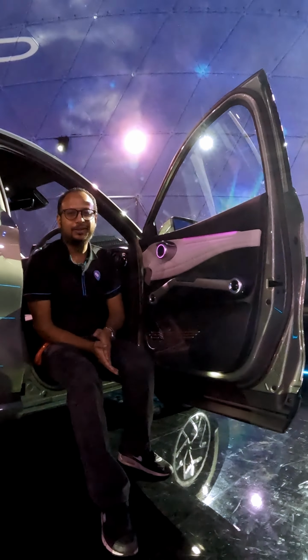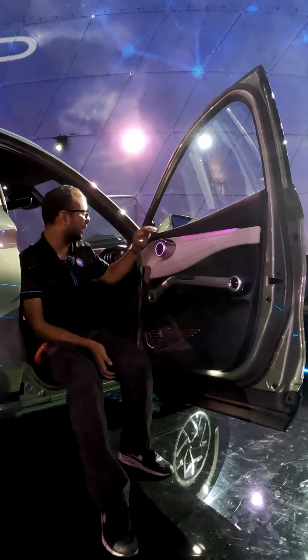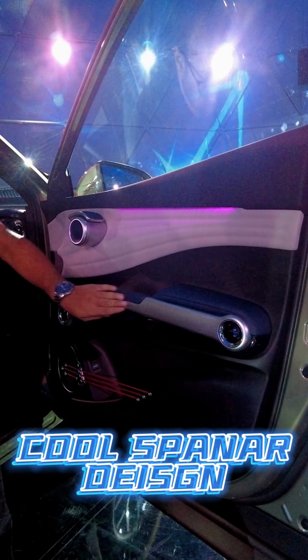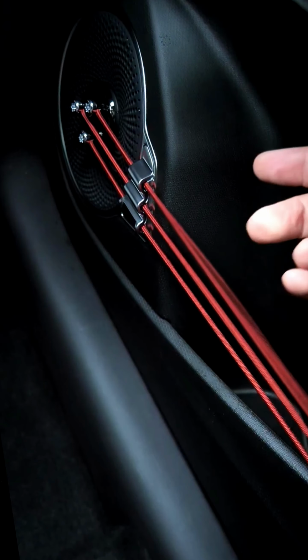And now we move into the cabin. I'd like to start with the doors where we can clearly see some of the novel and cool design touches present. For starters, the door opening latches are integrated with the speakers right here, and check out this armrest assembly which features this cool spanner-like design. Here you also see this funky storage bin which not only looks like a guitar, it has actual strings too that lets you strum a few notes.